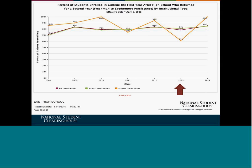On your report, you'll make sure you look at the same 2013 class. And this number indicates that 78% of their students persisted from year 1 to year 2. They originally started with 43% that started into a post-secondary institution in 2013.